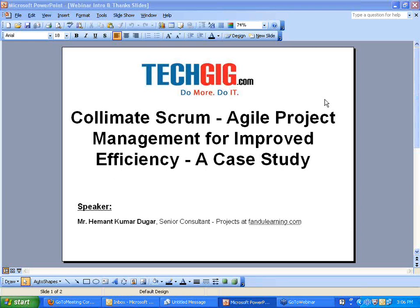The topic of today's session is Collimate Scrum, Agile Project Management for Improved Efficiency, a case study. Our guest speaker today is Mr. Hemant Kumar Dugar, Senior Consultant, Projects at FunduLearning.com.